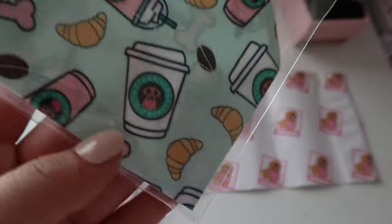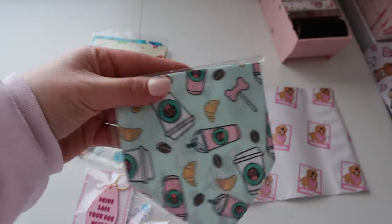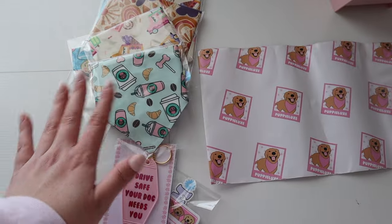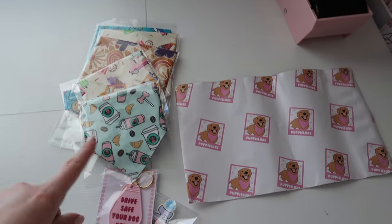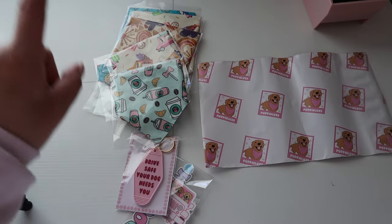But this is the Star Boops design that I made for PUPPIELUXE. It's been out for a while, but like I said, I just haven't been promoting anything PUPPIELUXE because I have been so swamped with NOELICREATES. But for those of you asking, it is coming back. Don't worry. Be on the lookout for that.